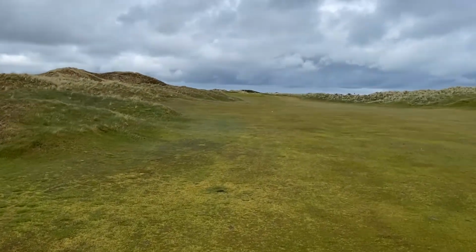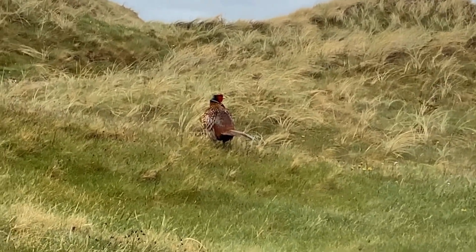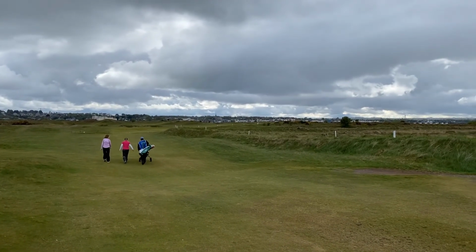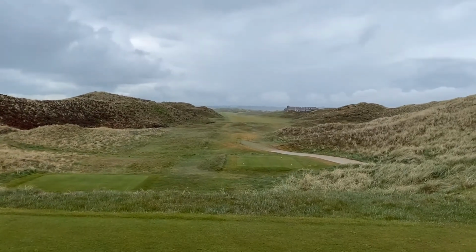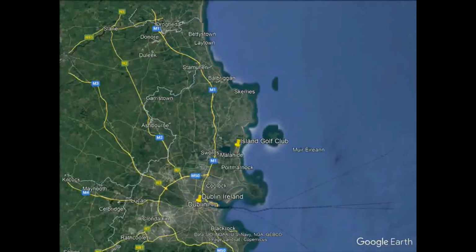Like I said, it's a classic link-style layout, lots of pot bunkers, even some wildlife appearing at various times. This is the 10th hole at the turn. Mostly a flat course, but some dunes. This is the 18th hole. Overall, very nice course, definitely worth playing.